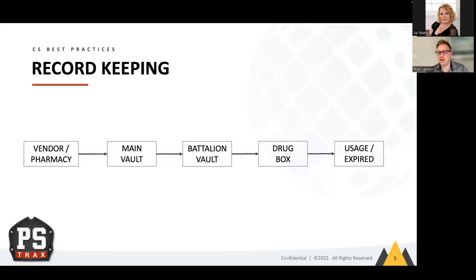So what we do at PSTrax, as you know, there are a lot of steps along the way as that vial moves through the agency, and many departments still track this process on paper today. So obviously you'll have a restock event when you initially get those vials. Once they're in the main vault, you might be doing an inventory check once a week or once a month, for example, on that main vault. Obviously, you're going to be transferring vials from that main vault out to battalion vaults, doing inventory checks on any other vaults that you have. Once they're in the vault, transferring out to the individual drug boxes that will be carrying them on the rigs.